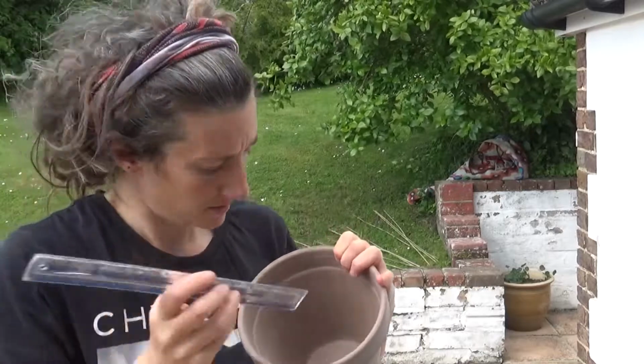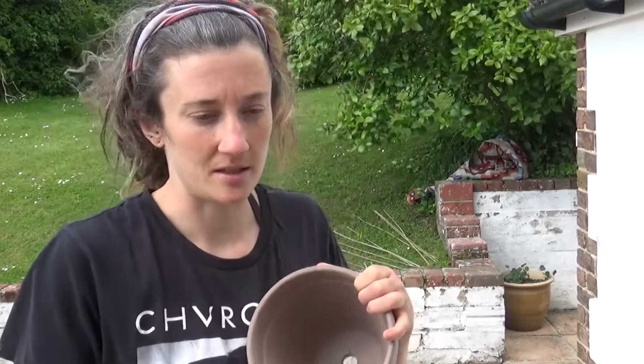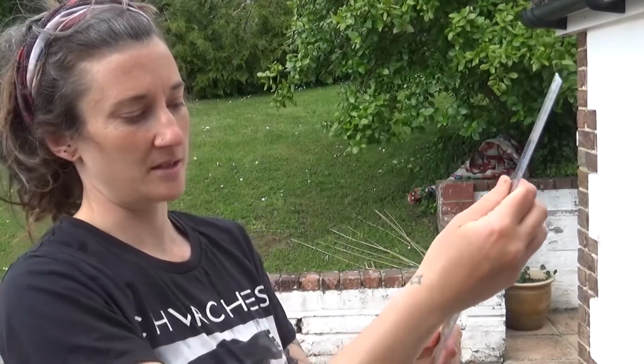So this one, I put it to the bottom, I've got a ruler here, is 14 centimetres, and so what you'll then need to do is cut your bamboo cane to the same depth, ideally slightly shallower so that there's a bit of space. So what you want to do is take your bamboo cane and cut it to 13 centimetres, and so those are the bits of bamboo cane that are going to get slotted into the plant pot.